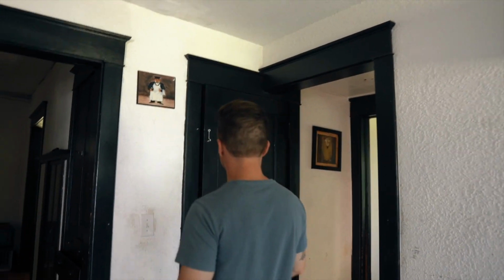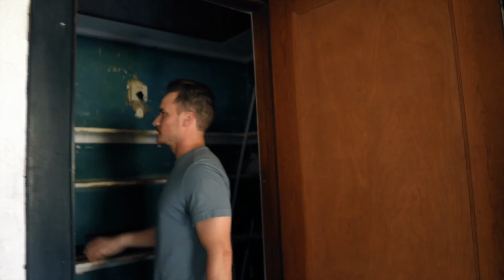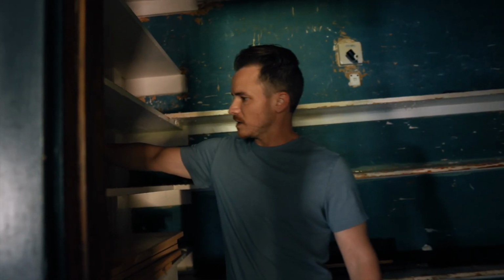This is actually a cool build because it's got this little butler pantry in here. And this actually goes to the other side out there. So you can get food, put it through the window. So it's like a historic charm of the house.